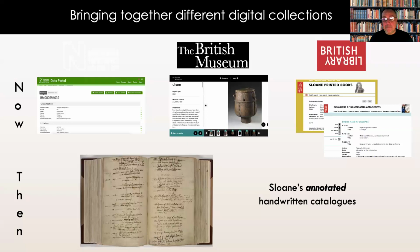But basically, the project is about reuniting a collection that once used to be unified under Sir Hans Sloane and cataloged under his manuscripts. But due to time, the collection has found its way to different institutions and to different types of cataloging practices and curatorial practices, etc. So we're looking at what was then. At the very bottom, we can see the catalog manuscripts that Sloane himself created for cataloging his collection.